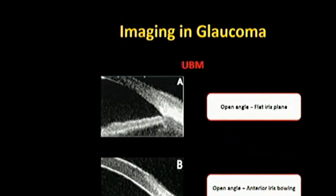So this is an open angle, okay? So what's the structure here? Again, that's the cornea, and here, sclera. And that's the normal location or the normal configuration of the iris in UBM. Once you have a bowing iris anteriorly, what does it mean? Simply, bowing iris. Pupillary block. So that's the normal iris configuration, and that's the bowing iris or the convex iris.